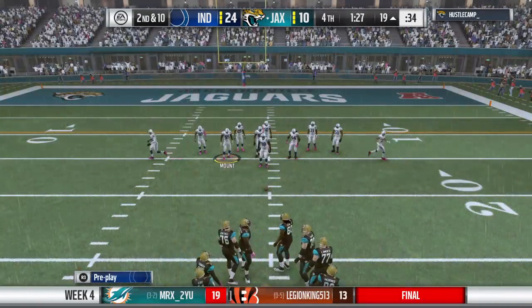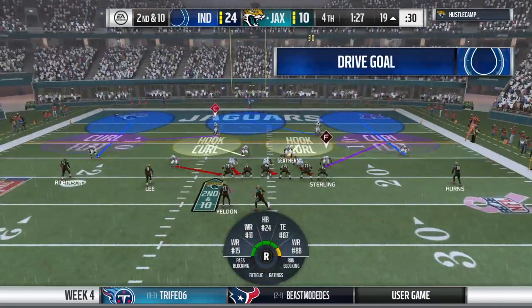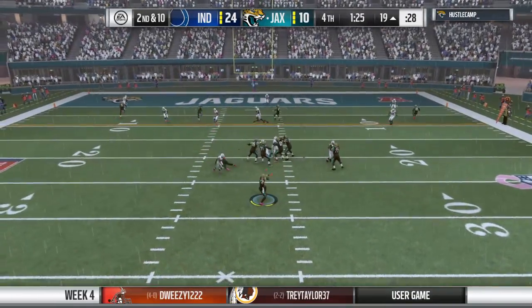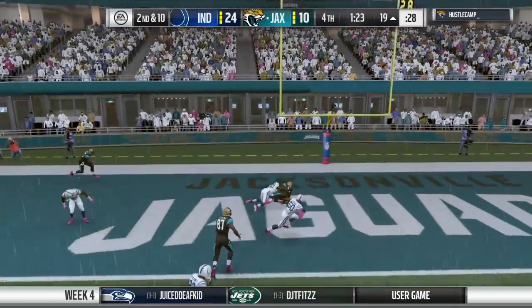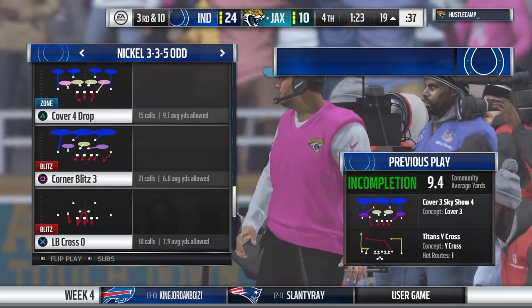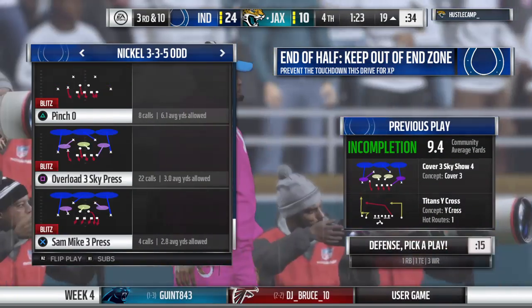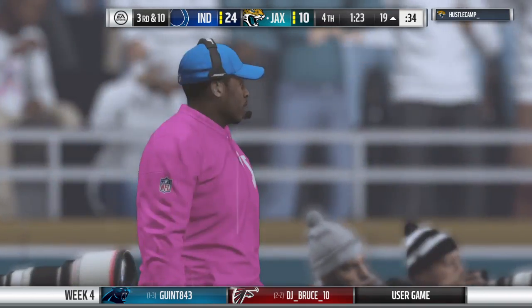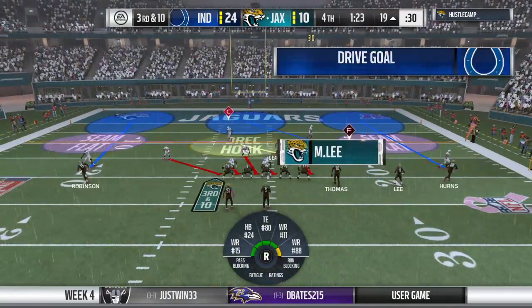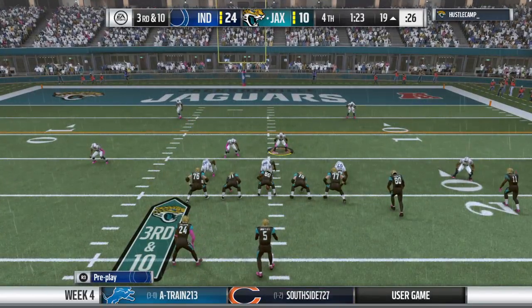Second down here after the incomplete pass. Back to the air on second down. It's Bortles. And he can't hang on. That's definitely going to be one he wishes he had back. Incomplete in the end zone. After all the preparation, all the practice, a play like that will absolutely break your heart. They had everything they wanted, just unable to complete it. In the end zone, a big-time drop.